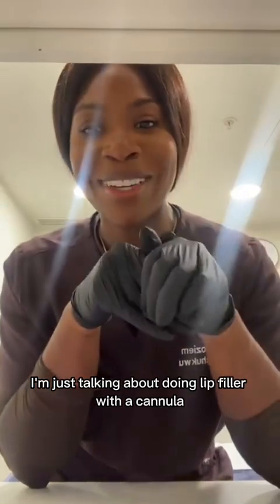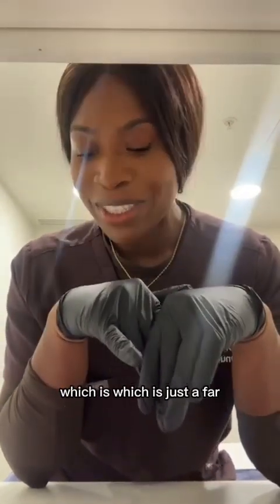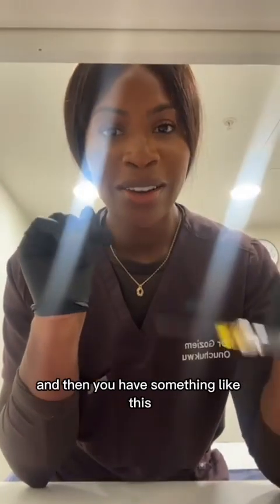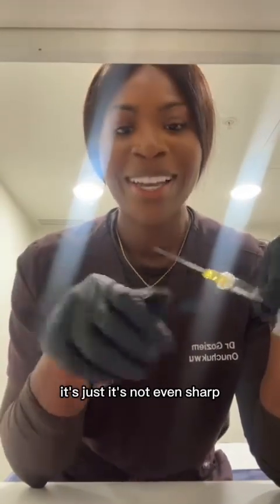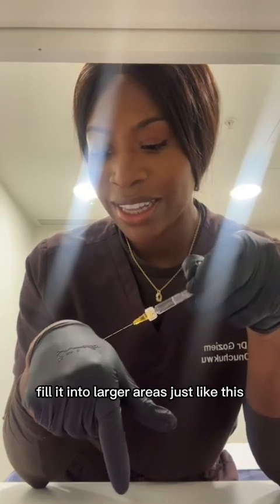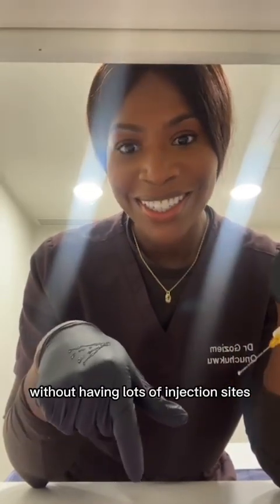I'm just talking about doing lip filler with a cannula, which is just a far easier and nicer way of doing the treatment. So you have one little port, and then you have something like this. It looks very scary, but it's not. It's not even sharp. And this goes into the little port, and you're able to place filler into larger areas just like this without having lots of injection sites.